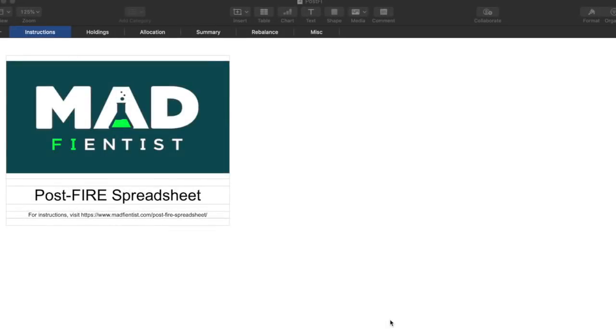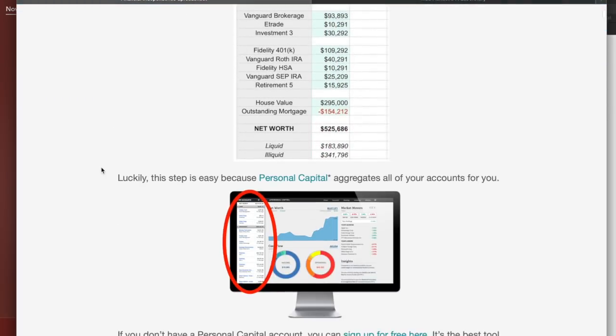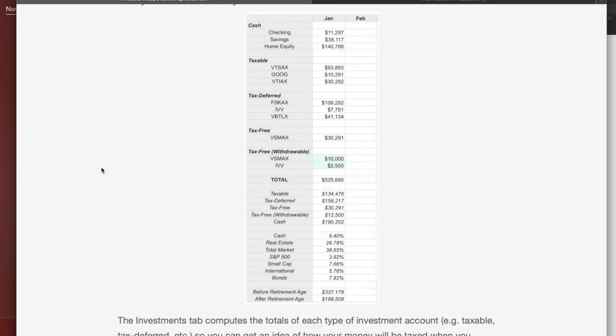I have a new spreadsheet for you today, and if you've followed the blog for a while, you know that the PHI spreadsheet is one that I shared quite a while ago, and lots of people have downloaded it. And this was my personal spreadsheet that I used on my path to financial independence.